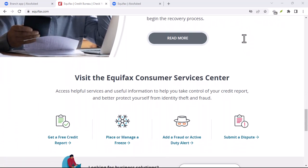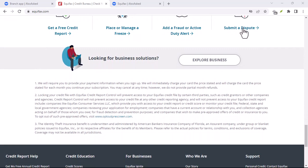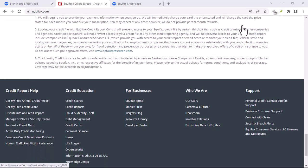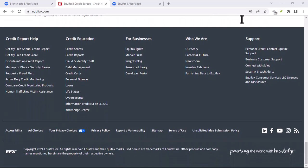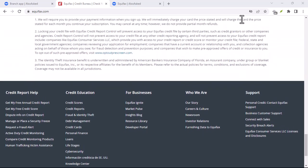So, what are you waiting for? If you have an inaccurate item on your Equifax report, don't let it hold you back. Take action today and start the dispute process. Remember, your credit score is important, and it's worth fighting for.